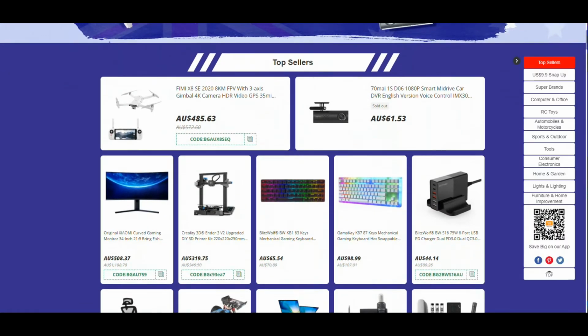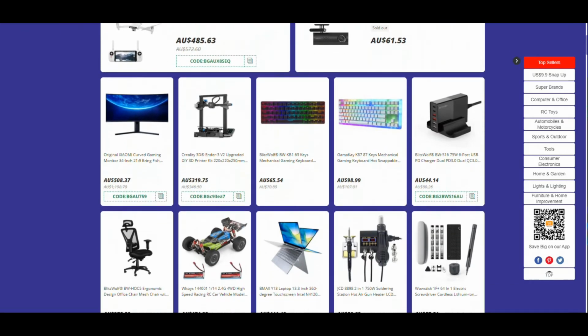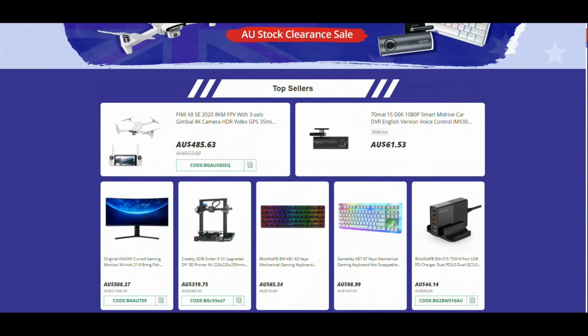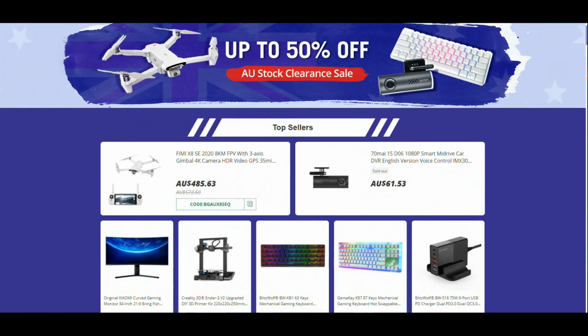There you have it guys, all you FPV drone RC hobbyist enthusiasts in Australia. Get cracking, jump on your keyboard and see if you can grab yourself a bargain. February 15 the sale finishes.